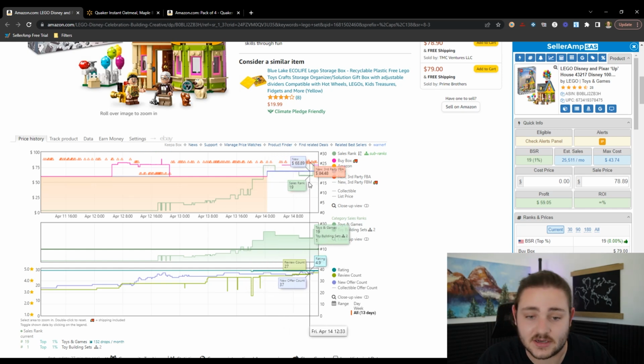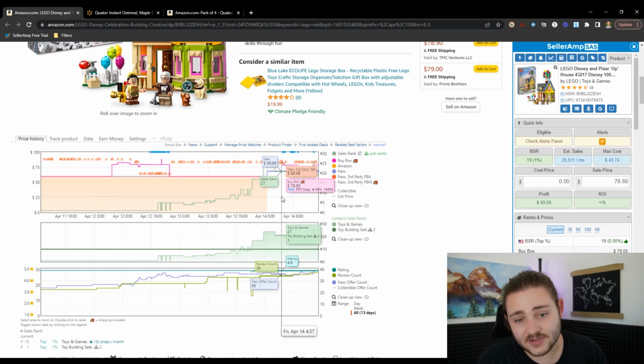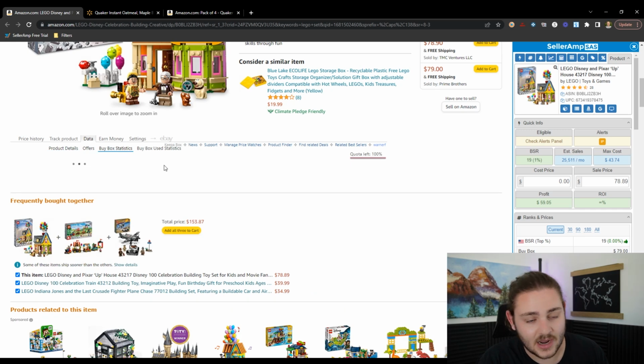Realistically, they've probably just gone out of stock or something like that. And you can see these third-party FBA sellers starting to make some sales. This type of listing would be a pretty major trap. Another thing that you can be on the lookout for is going into data and then buy box statistics.